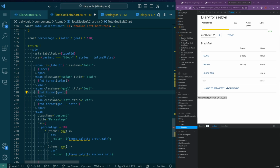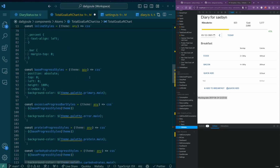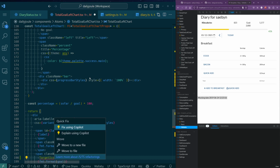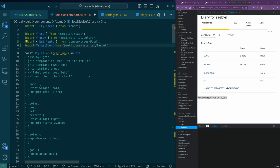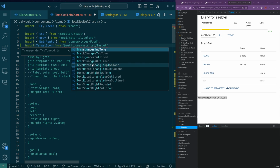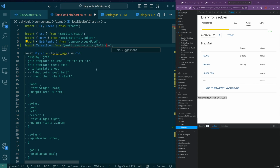What if... Ooh. Can we do an icon? Target icon. Now, I don't know if there is a target icon. I don't even remember how to import. There's not a target. No.